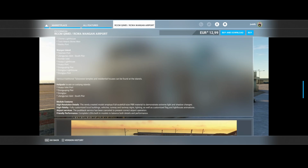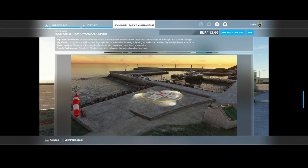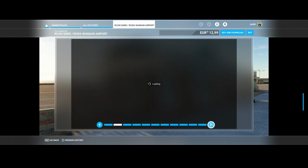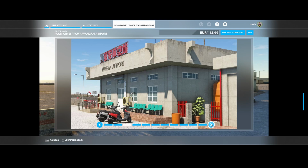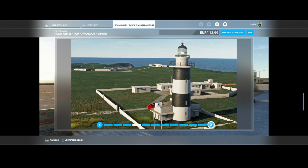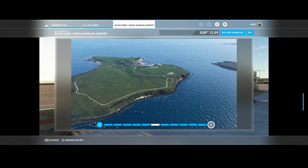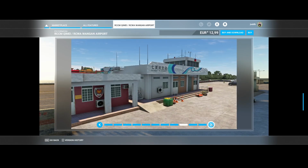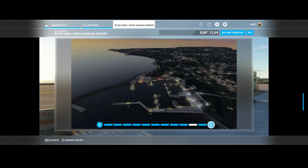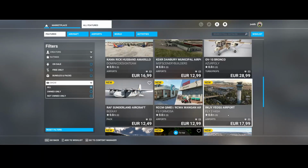In addition to that, they also added helipads. So 4 helipads are included. All of them are high quality, of course, so you can enjoy it. So this is one of the pictures of the helipad. So nice stuff. This is the airport itself, the Wang Airport. You can see it's a really small airport, but they added a lot of additional stuff, including several POIs in the near area. So that makes it always cool. Here's the Kimai Airport. Also a small one, but also several points of interest.